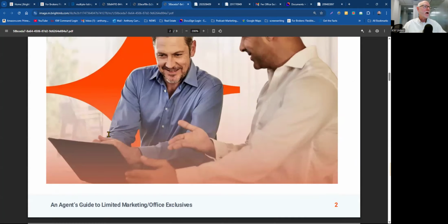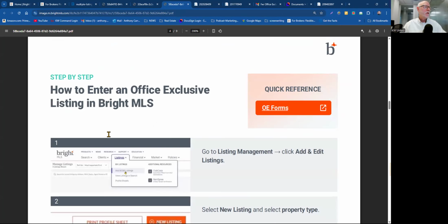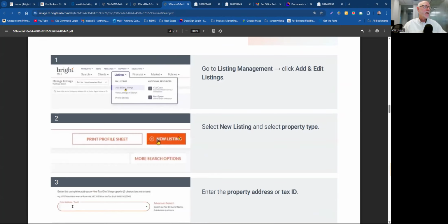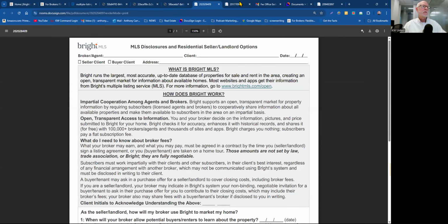What is the office exclusive? This is more for you: how to enter it in the MLS, how to get through that. That's for you. And then we have these two forms here.